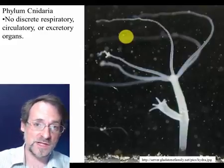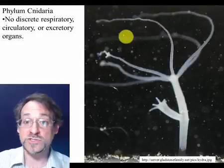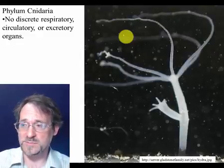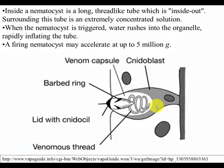They do not have a lot of the organ systems that we associate with animals. There's no respiratory system, no circulatory system, no excretory organs. Having said that, though, they are much more organized in body form than a poriferan is. Just as the collar cell is a type of cell that's only seen in the porifera, the cnidocyte or cnidoblast is a cell type that is only seen in the Cnidaria. This is the cell that gives this phylum its name. Cnida is from the Greek word for nettle, as in stinging nettle.